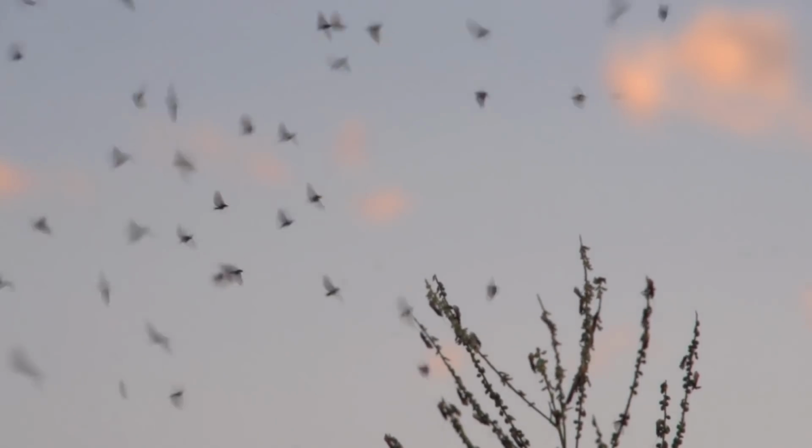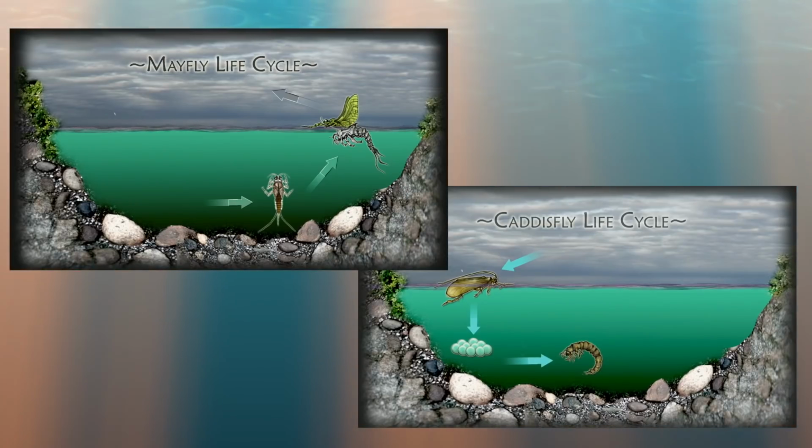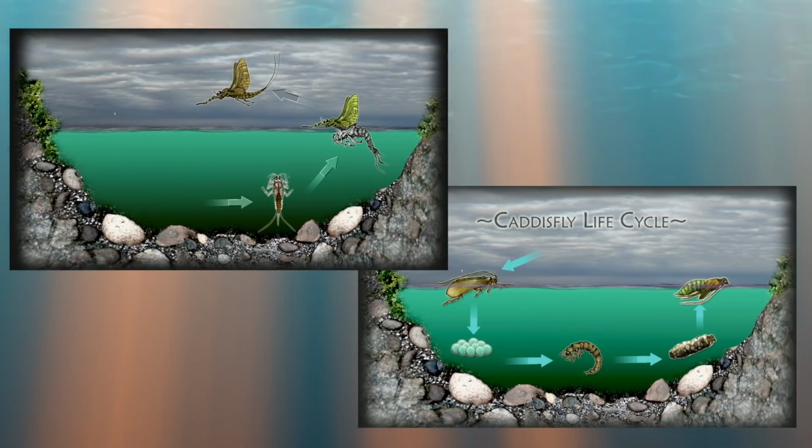The two dominant hatches that happen on the Connecticut River are mayflies and caddisflies. It's important to know the life cycle of each of these insects in order to predict when they will hatch and the fish will rise.